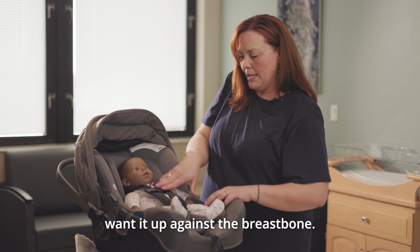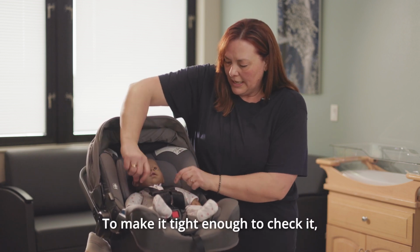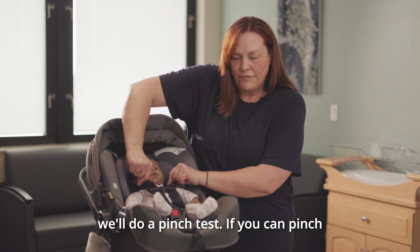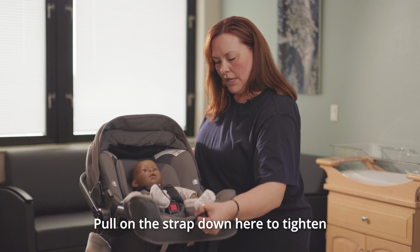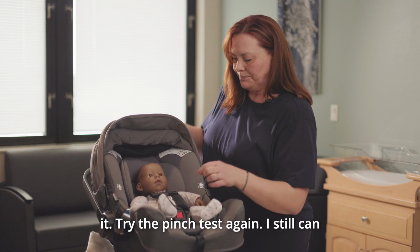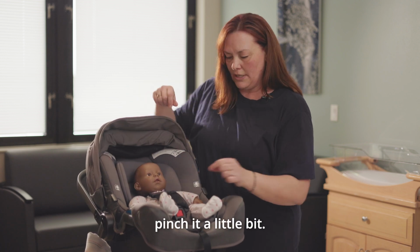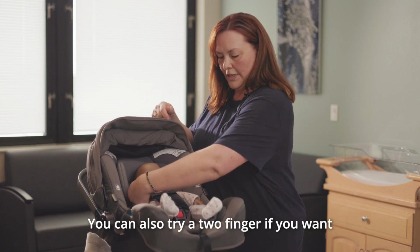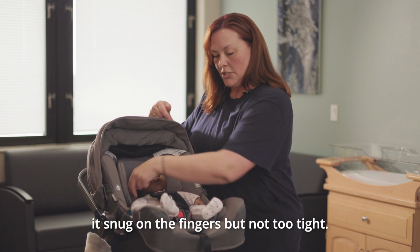You'll want it up against the breastbone. To make sure it's tight enough, we'll do a pinch test. If you can pinch the straps, then that is too loose. Pull on the strap down here to tighten it. Try the pinch test again. I still can pinch it a little bit. You can also try a 2-finger test if you want it snug on the fingers but not too tight.